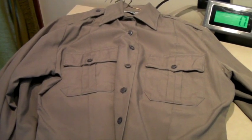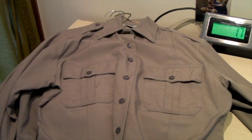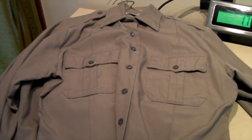This is a lot of three matching, same size, long sleeve park ranger shirts. No patches or anything like that, just plain kind of work shirts. And these three sold for $50.